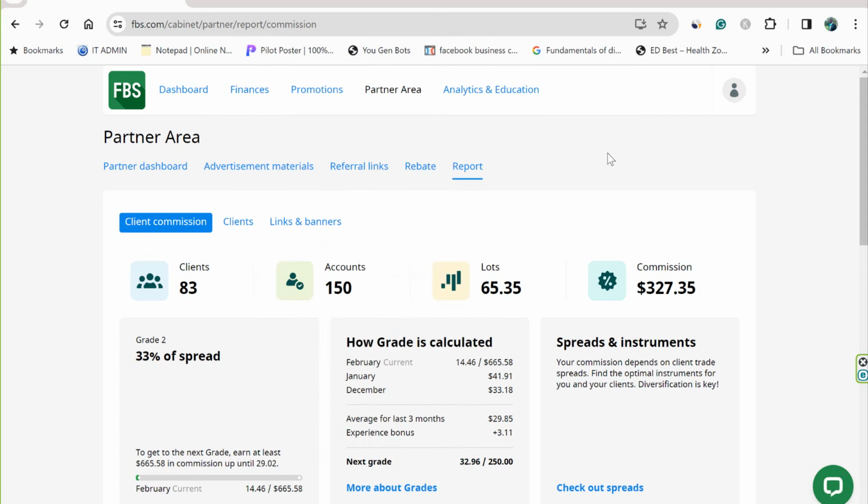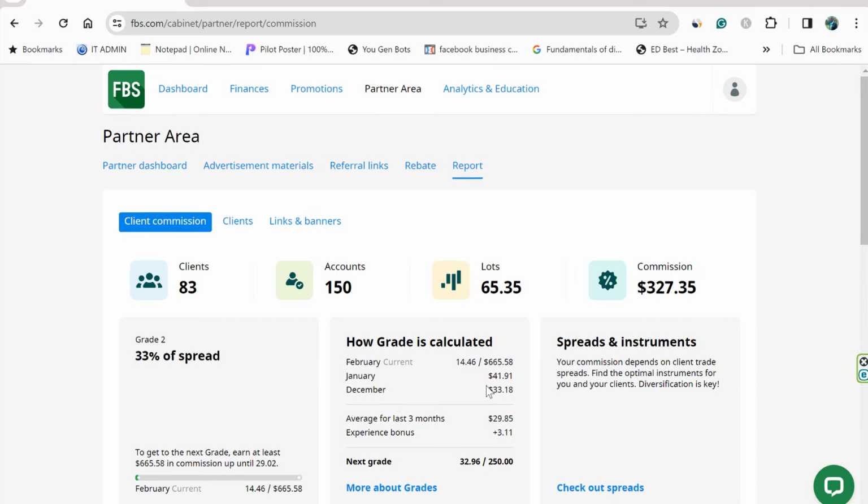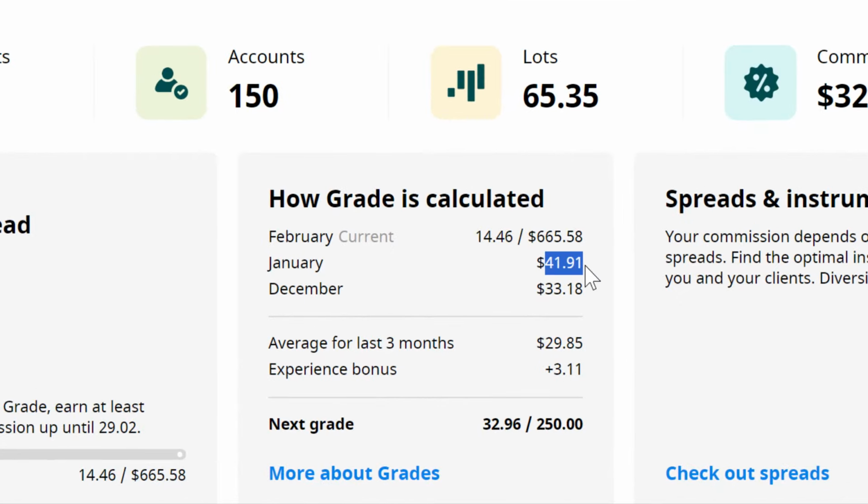Even I just convert a video that is not even mine to a blog post, and I posted it once, and that's what has generated this amount of money for me. So what about if you do it 10 times, 20 times, 30 times, right? And as you can see, in January this year, it did $41, which is not bad because I'm not yet to do anything again.